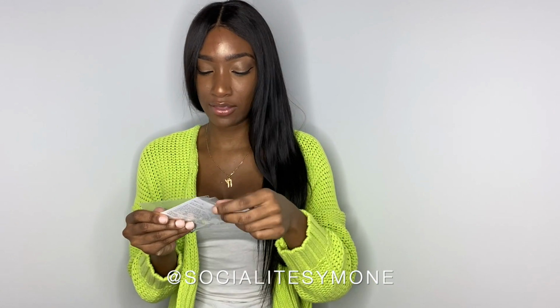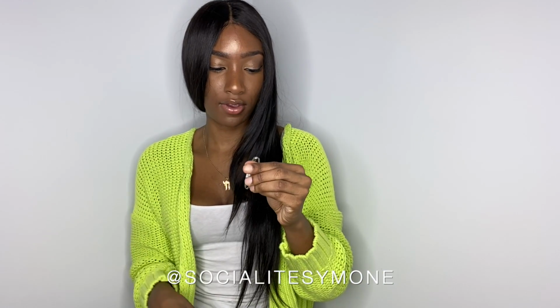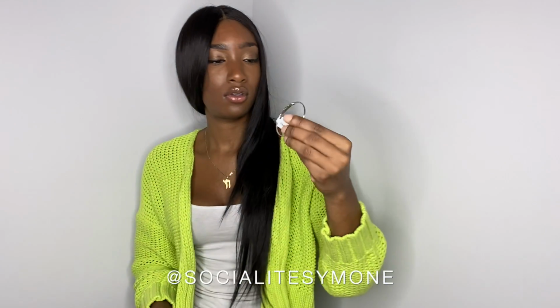Ooh, Nigeria. They have a couple of collections there. They take the colors of that country's flag and put it on the bracelet. So I chose Nigeria. Right there it says Nigeria. This is very, very, very pretty. So cute. Three more boxes left. Hang in there with me, guys.